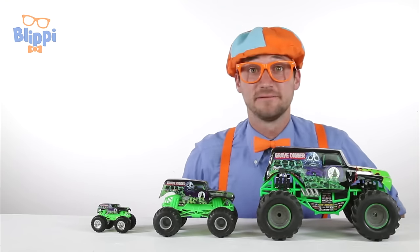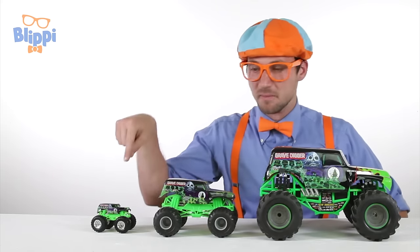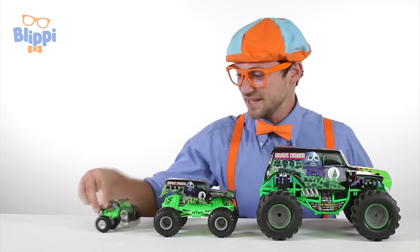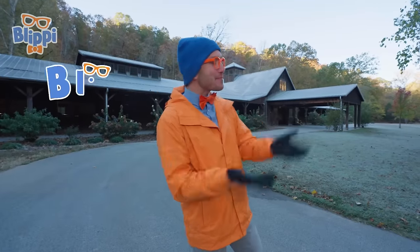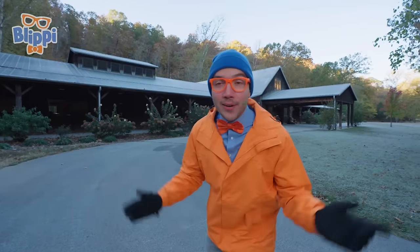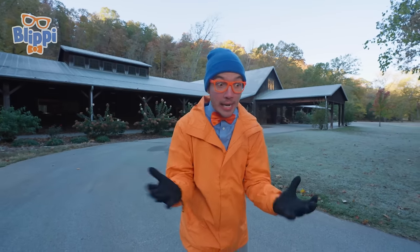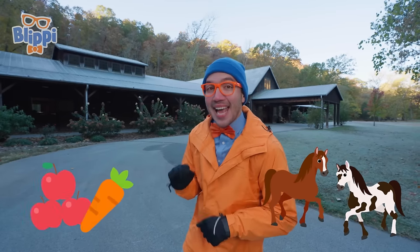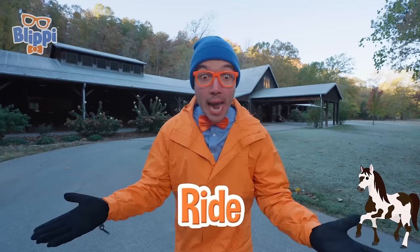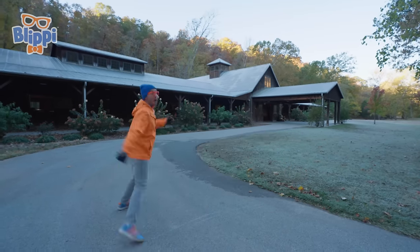That was really fun learning our shapes and a little bit of counting with these monster truck toys. Hey, it's me, Blippi. And today we're here at Dogwood Canyon Nature Park in Lampe, Missouri. And you and I get to go horseback riding. Yeah, we're gonna get to see some horses and feed them yummy snacks and even go for a ride. Woohoo! This is gonna be so much fun. Come on.